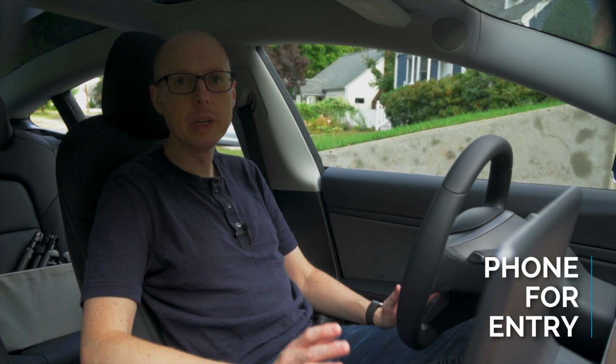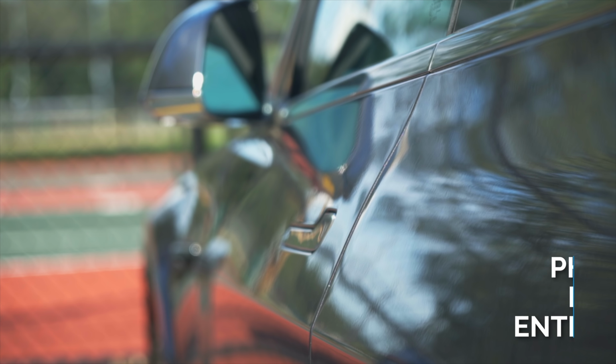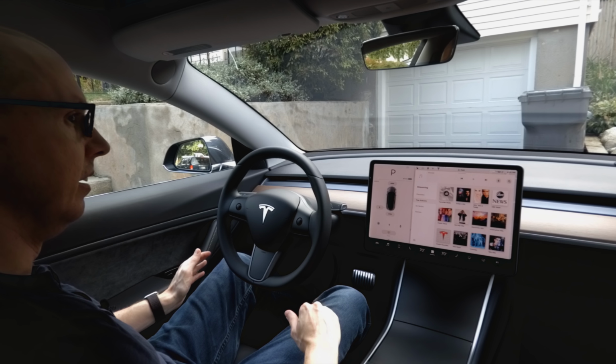Phone for entry. Now, to be clear, I'm actually loving my phone as my key. It's been rock solid and has worked 100% of the time. But I've heard enough stories online and from others that it's kind of hit and miss. It sounds like Android phone users have a tougher time than iPhone users, and I'm an iPhone 10 user myself, and it works flawlessly. So I just want to call this out as it's a potential negative and your mileage will vary.